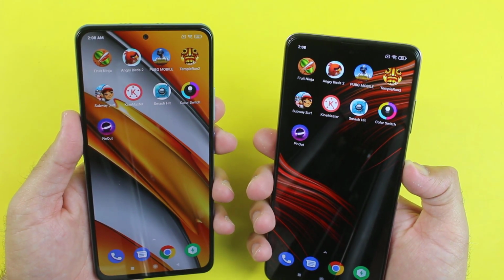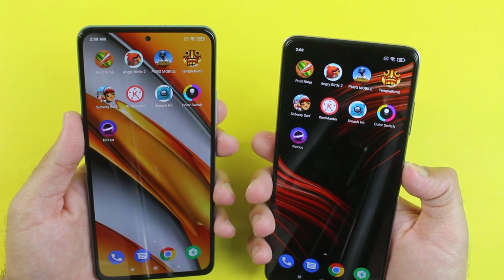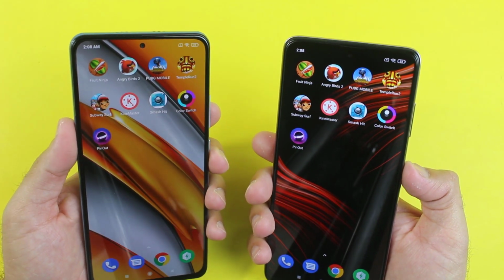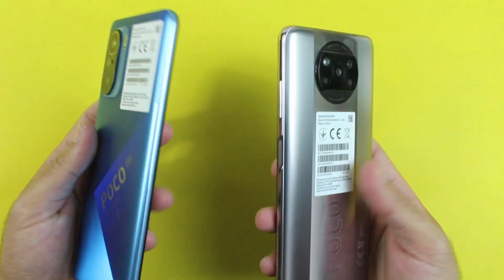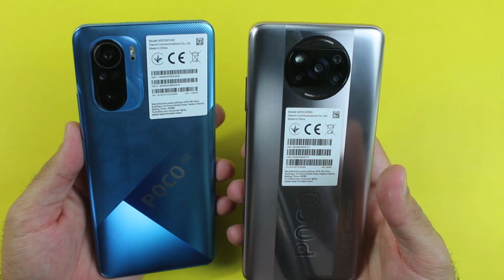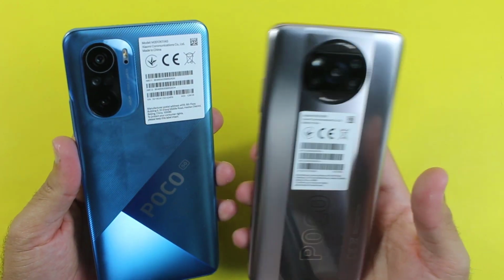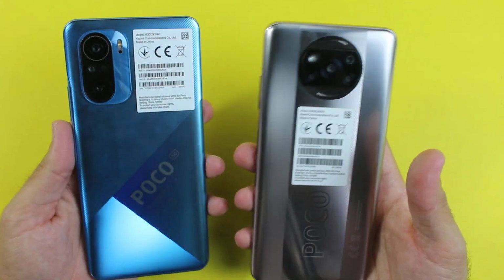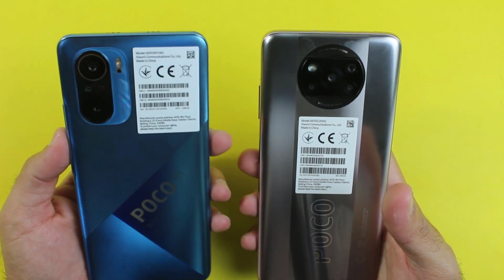Speed test, rendering test and RAM management test between the Poco F3 and the Poco X3 Pro. And as you guys saw here, the Poco F3 has just killed the Poco X3 Pro in every single application, including the rendering test. Now the choice is yours, but I will definitely prefer the Poco F3 over the Poco X3 Pro. So if you are looking to buy any of them, then I think the Poco F3 is a complete package in this price range.